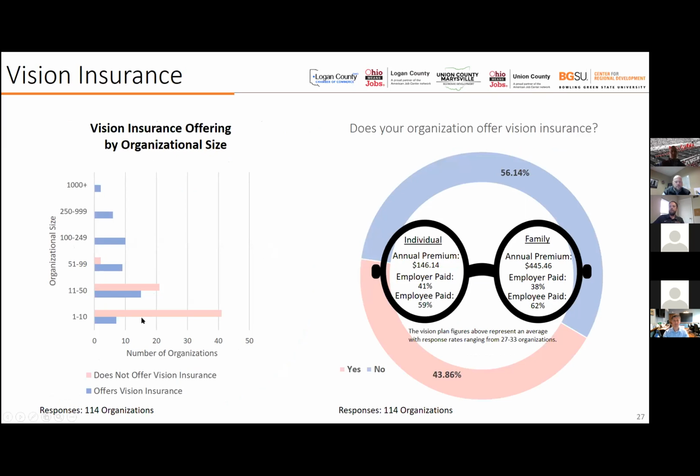Same here with the vision insurance. It was very close, as far as the percentages of companies, to the dental insurance, with just under 44% offering vision. And again, this lists the individual and family average annual premiums that those folks who are able to provide are paying.